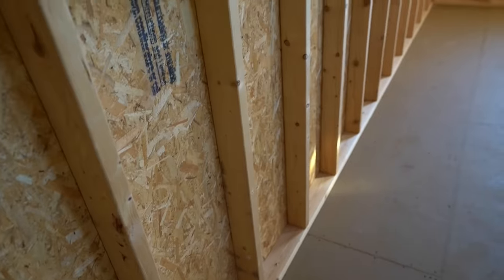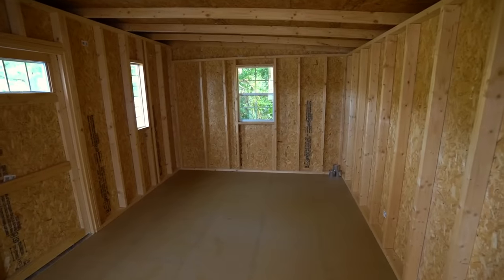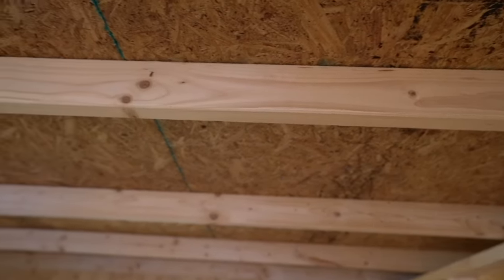We really like the way this was finished out on the inside because there's 16 inch on center studs. That's the spec for residential building. Not that the whole micro shell is up to residential codes, it's probably not, but these sheds are built to a higher degree of quality than most portable sheds. So the studs being close together is great.